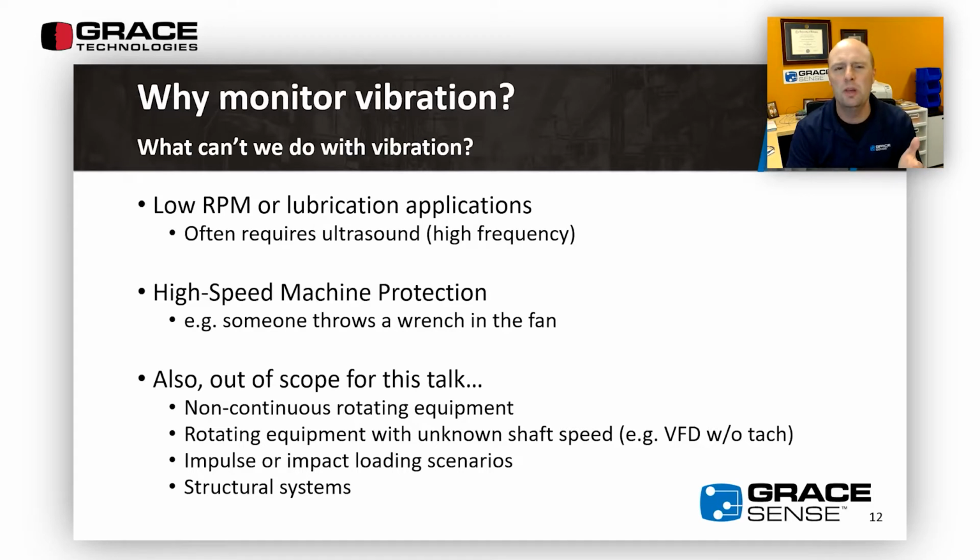So what can't we do with vibration, or at least in the discussion we're having today? We find it hard in general to use low frequency vibration to monitor equipment that is running at really low speeds. One example I ran into recently would be a low speed screw conveyor. Also, lubrication applications typically require, just like those low-speed RPM applications, ultrasonic information coming from a high-frequency vibration sensor or a dedicated ultrasonic sensor.